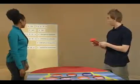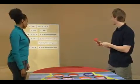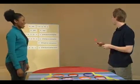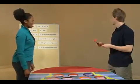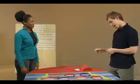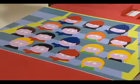How many fans are wearing scarves? A quarter of the girls are wearing scarves. And 3/4 of the boys, so that's 2 + 6, 8 fans are wearing scarves. Let's check. 1, 2, 3, 4, 5, 6 hats. And 8 scarves.